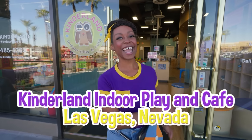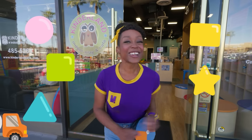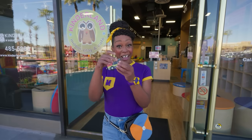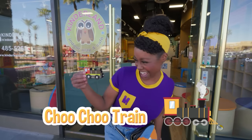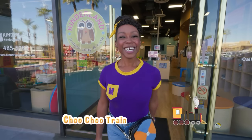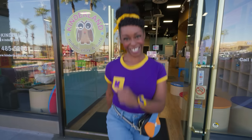Hey, it's me, Meekah. And look! Today I'm at Kinderland Indoor Play and Cafe in Las Vegas, Nevada. And they have so many fun and colorful things for us to play with here. They have lots of shapes, lots of trucks and trains and vehicles, and a big slide. And today I brought a special vehicle with me to find a place to drive it around. Look, a choo-choo train. Chugga-chugga-chugga-chugga-choo-choo-choo. Come on, let's go see what they have in here.